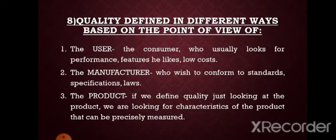So, quality is defined in different ways based on the point of view of the user. The consumer usually looks for performance features he likes, low cost. The manufacturer wishes to conform to standards and specifications. If we define quality just looking at the product, we are looking for characteristics of the product that can be precisely measured.